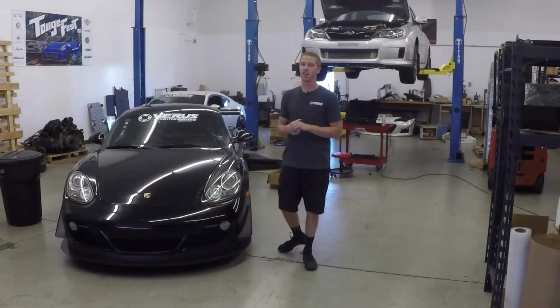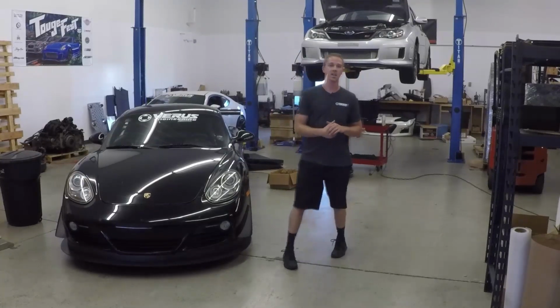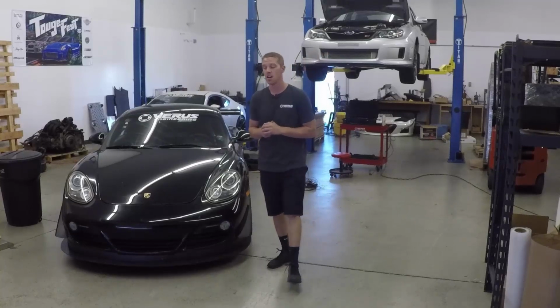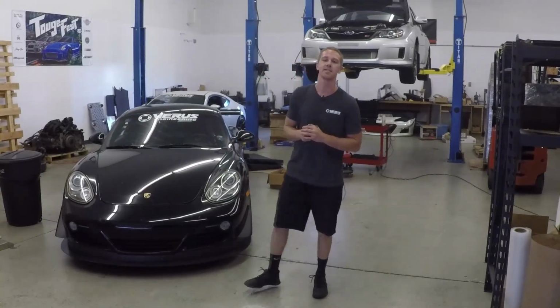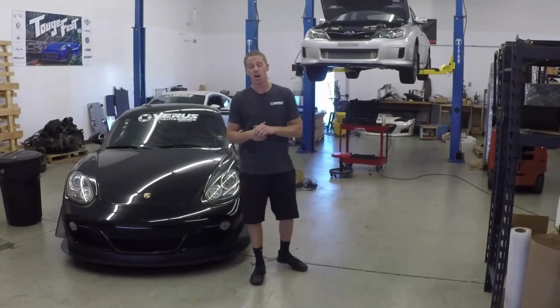Guys, as you can tell, we are back in the shop getting some work done. Eric's doing some scanning on our recently purchased 2011 STI. Paul has been working on the Porsche a little bit, getting some laser ride height sensors all put together because we're going to be heading out to the track this Saturday.